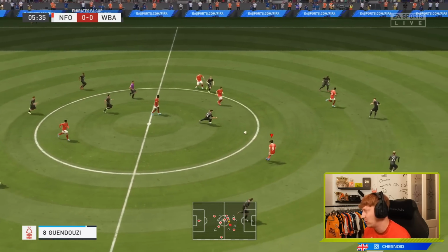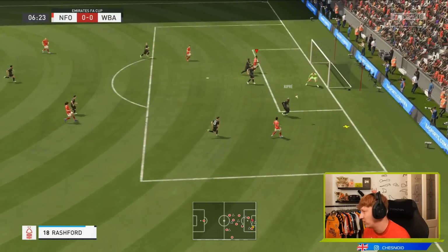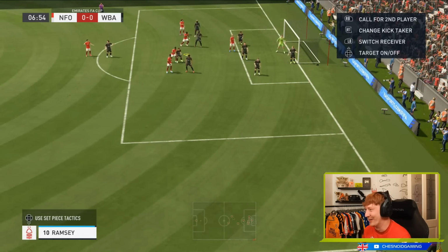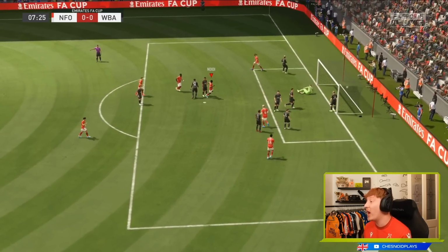Popescu. Use Guendouzi. Then look for Pino. He might be able to shoot. I won't. Oh, and Kipre, well, very nearly denied me the corner. He tried his damnedest. Ramsey with the delivery. It's not bad. And Didi with the header. Oh, and it's gone in.